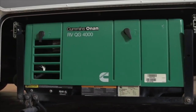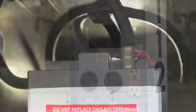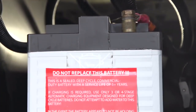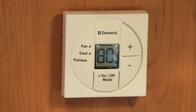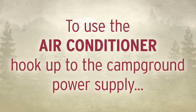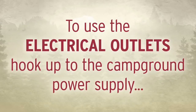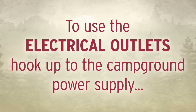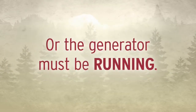Aside from the generator or campground power supply, your motorhome also has an onboard auxiliary 12 volt battery designed to handle normal use of the lights, the water pump, and limited use of the fan on the furnace. For extended use of the furnace, or for the air conditioner, the microwave, or the electrical outlets to work, the vehicle must be hooked up to the campground power supply, or the generator must be running.